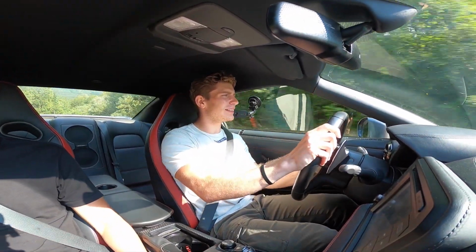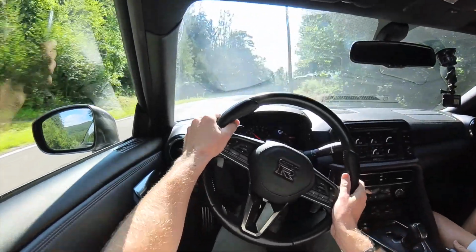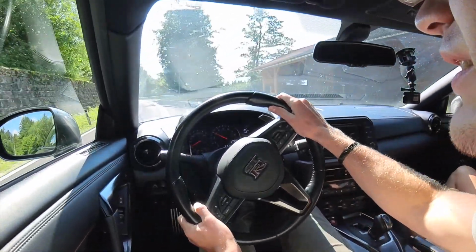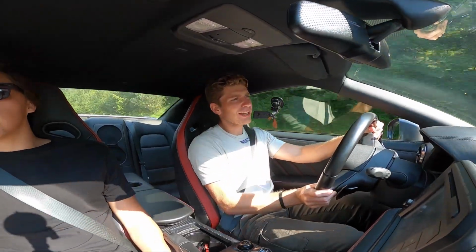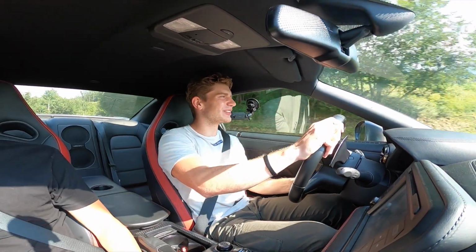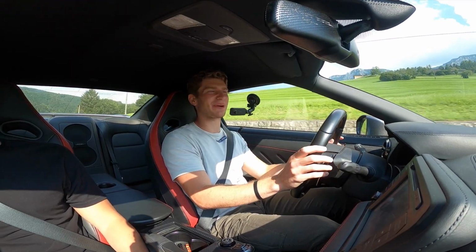But I can tell you, you can feel the torque vectoring doing its job through these corners. It's ridiculous. And especially for a car that weighs damn near 1,800 kilograms, you can really just send it through the corners.